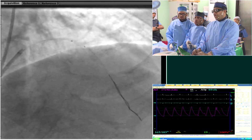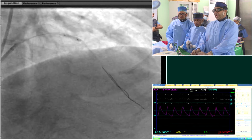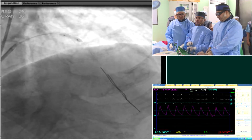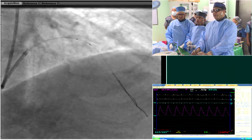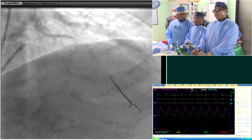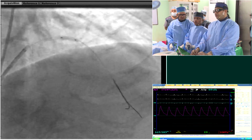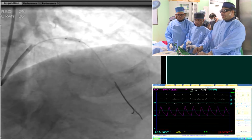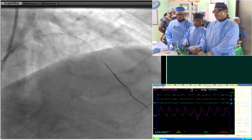I think the problem is probably a long circumferential calcium everywhere. Right, it's a tram track calcium. Very heavily calcified all the way. It's not just a focal point, it's all the way. I agree. We'll try approximately.